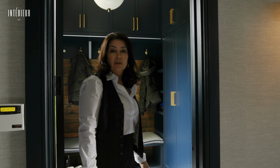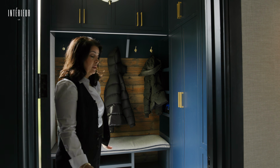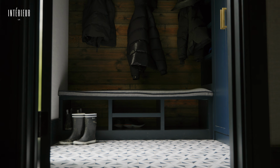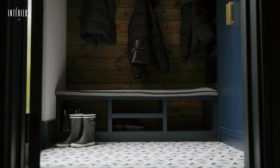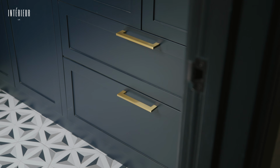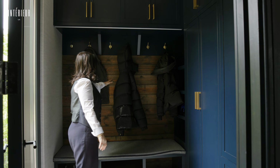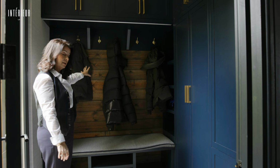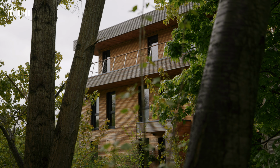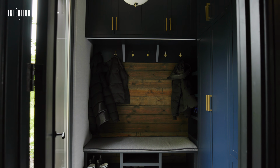So as you know, in every Cotswold project, you have to have a boot room. So this is really where the kids put their things in. Any muddy shoes, umbrellas, any sort of thing here. We've got storage across the top, storage here for coats, gloves, mitts. And then we use this gorgeous naturally aged oak back paneling just to add a bit of the outside in. The outside of the house is clad in a very similar wood. So we wanted to sort of tie in the elements into the boot room.